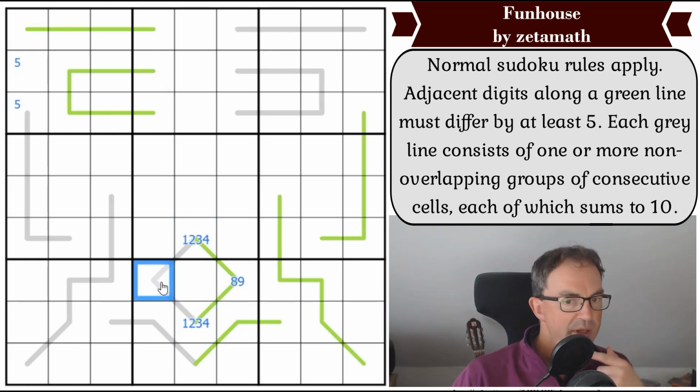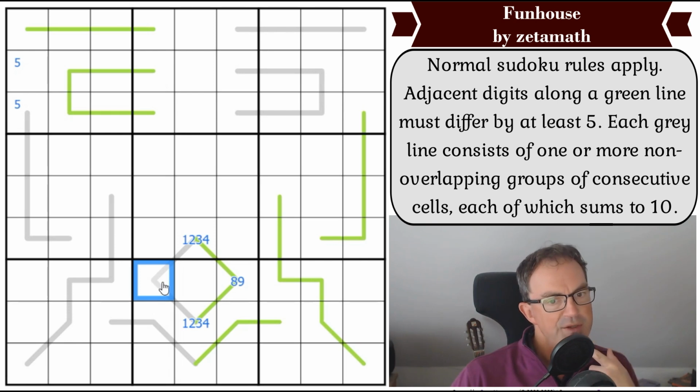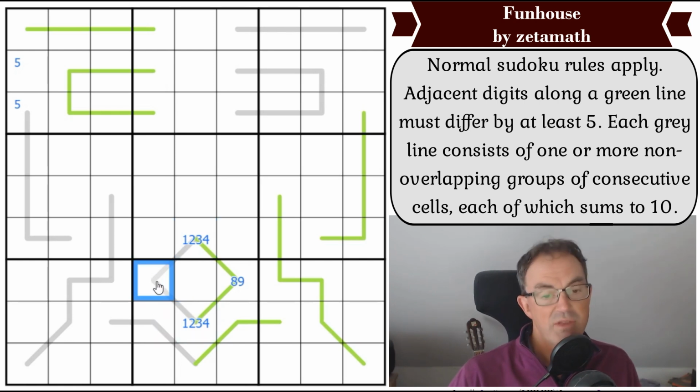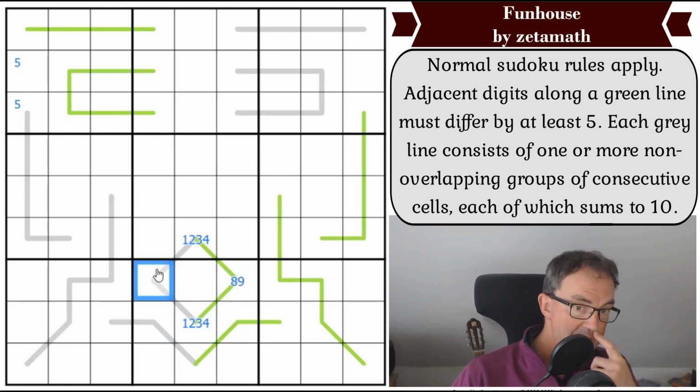But this could be as low as... What about if that was a 3, 4 pair then? This could be as low as... Yeah, this could be as low as 3. If that's 3 and that's 4 and that's 3, then that would be 9 and that would work. This would add up to 10. So this could be as low as 3 or as high as 7.